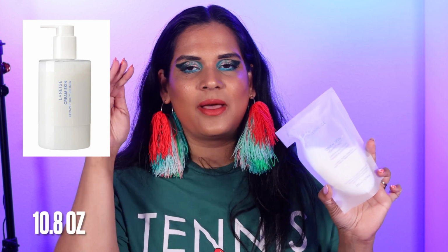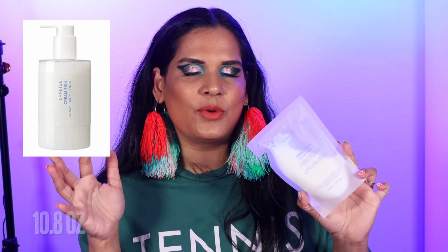So let's go ahead and start off with some things I picked up during the Sephora sale. So one of my favorite things is the Laneige Cream Skin Toner. I have panned many a bottle and they finally redid the packaging. So one of the options is to pick it up in this refillable packet, I guess, for lack of a better word. So I do have one of these big bottles that they came out with, like a jumbo size.